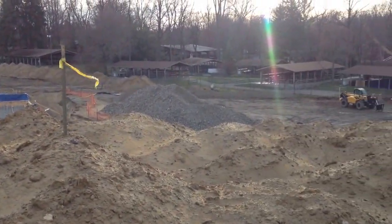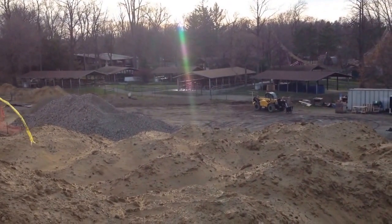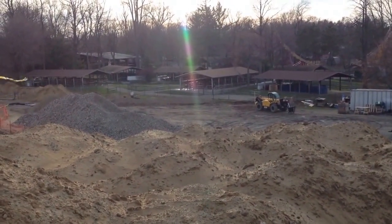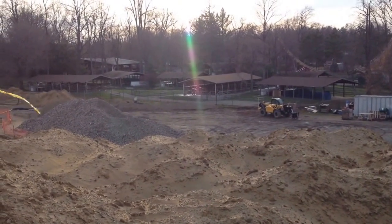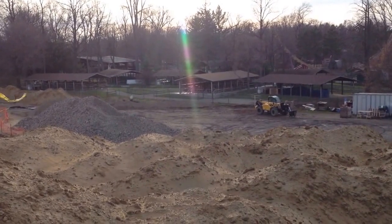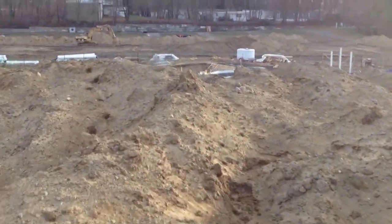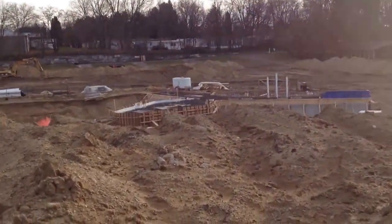Our new entrance to the amusement park will be right about over there, kind of near that yellow piece of equipment. So we'll have 2 sets of beautiful ticket booths on each side of the park. Now let me walk over here to the other side of the dirt pile to show you the wave pool beginnings.